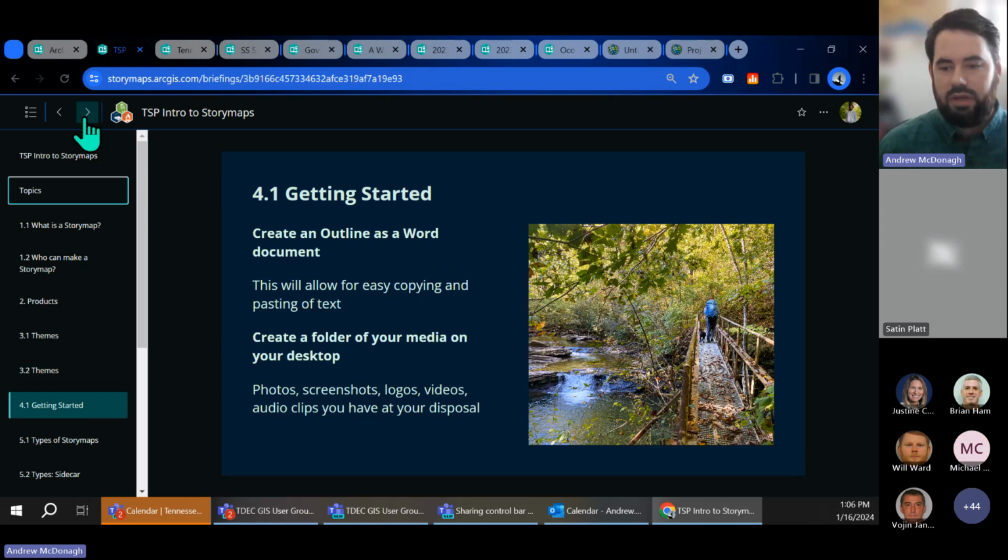So what I like to do when I'm building a story map is really do an outline first. And I know that sounds kind of silly, but write down all your content, bullet point everything out, and also build a media folder of everything that you might want to use. Your photos, videos, logos, audio clips, your quotes from people, put it all in one folder. Because then when you're designing online, you can just keep going back to that same folder and not spend all that time looking for items on your desktop and email.